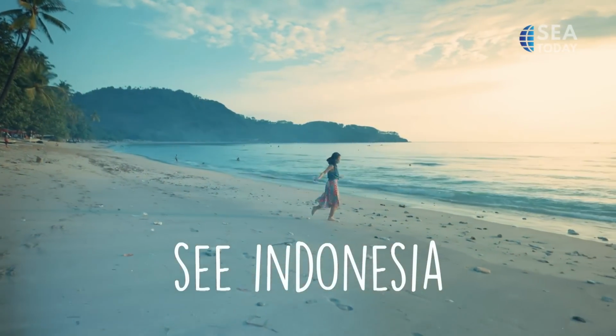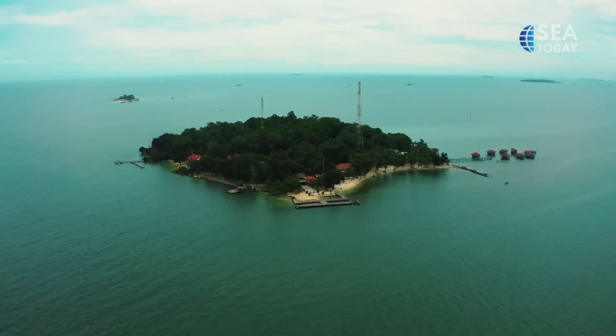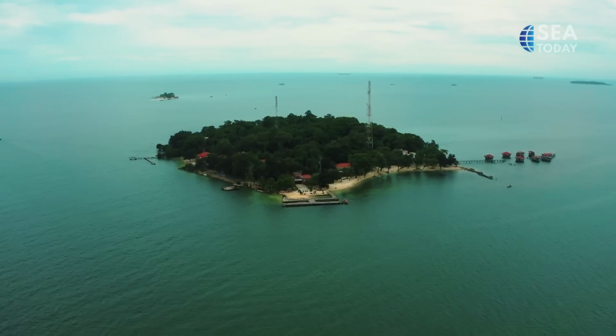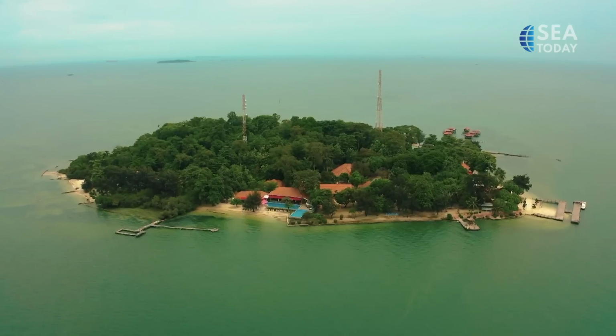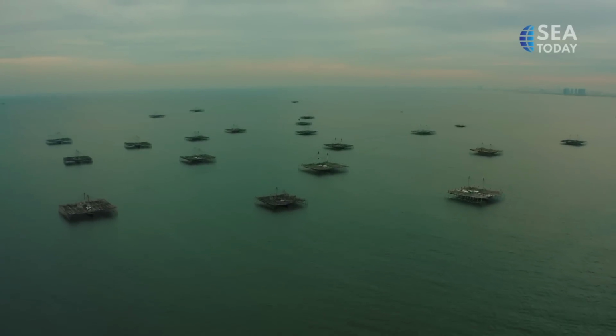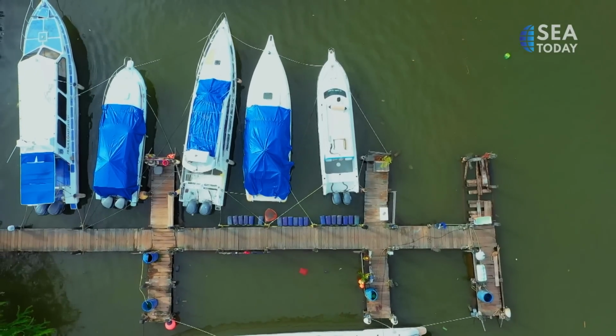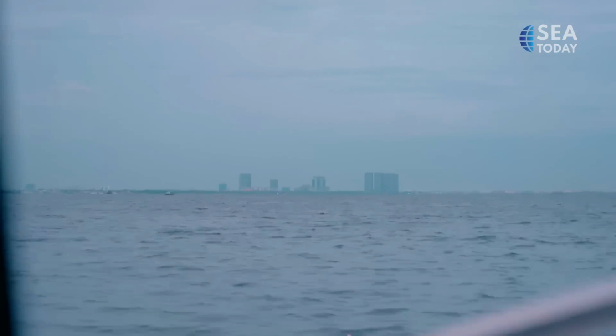See Indonesia. Bidadari Island, or the Island of Angels, is one of many charming islands in Kepulauan Seribu National Park west of Jakarta Bay. It is located close to the capital of Indonesia. You can get on a speedboat from Marina Ancol Port. The journey will approximately take 30 minutes.